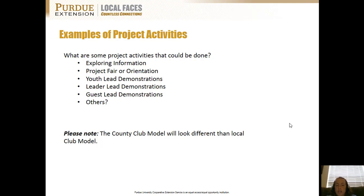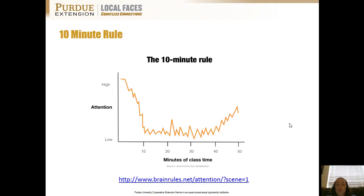There are lots of examples. If you need more examples of what this should look like, you can always feel free to contact the office for those resources. So something that is going to be really important to keep in mind, and this is something I like to live by, is the 10-minute rule.